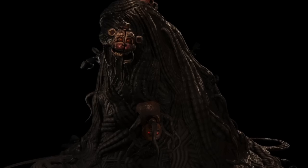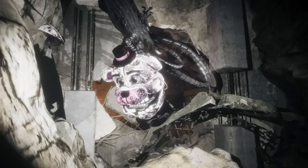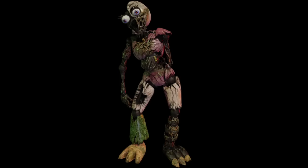The Blob. Take everything I said about Molten Freddy and amplify it by a billion. At least Molten Freddy was a unique Freddy head. This is literally just Fun Time Freddy. F tier.